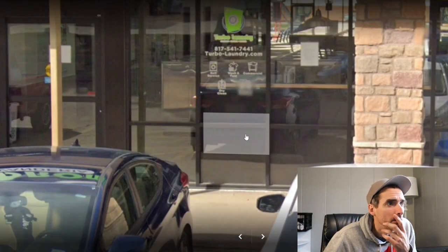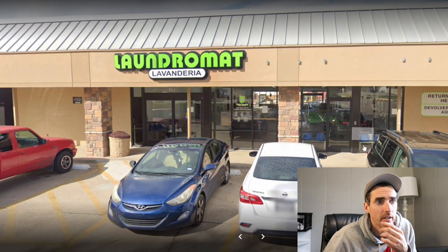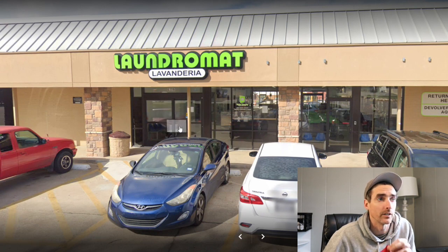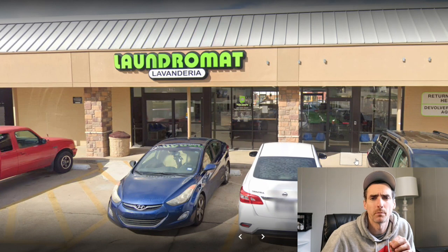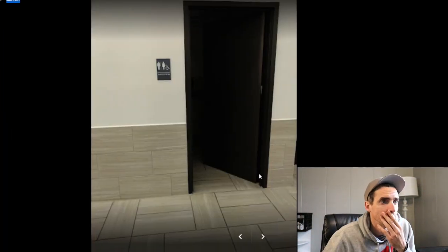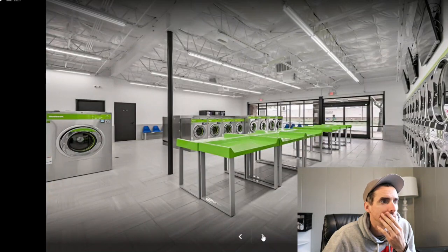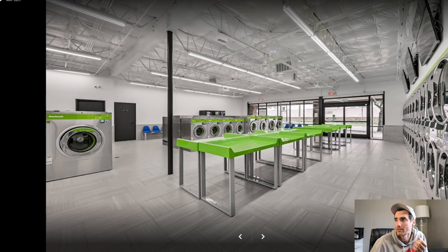Let's see. Turbo laundry. They redid the back too. They got plenty of doors, automatic doors. Yeah, oh, this place is nice. Let's look at some of the pictures from the inside. Yeah, this almost looks like a concept store. You know, just how nice it is.